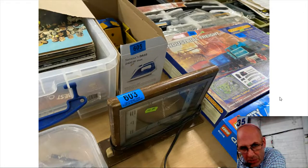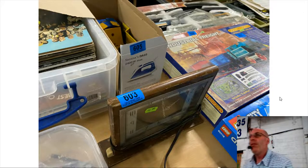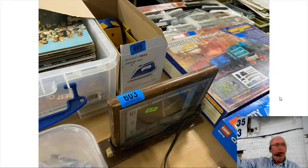Lot number 603 is this old mantle clock. Is it a Smith's one for the looks of it? Start me a couple of quid. 2 on bid, 2 bid, 3 anywhere. £3 anywhere. Selling this one away then. 3, 4, yeah, 5. 5 on bid, 6 anywhere.